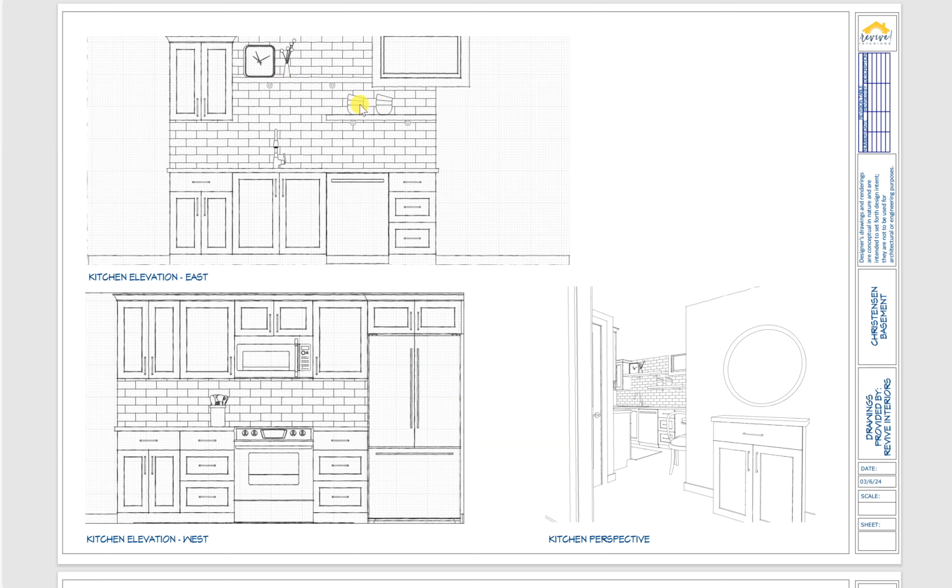For the east kitchen elevation, pretty basic, just your stove, microwave on top, and then the fridge. So this is where I talked about, if you would get rid of this cabinet set here, then these cabinets and the fridge could all shift down, and you could put a full height cabinet here that would act as your pantry on the right side of the fridge.